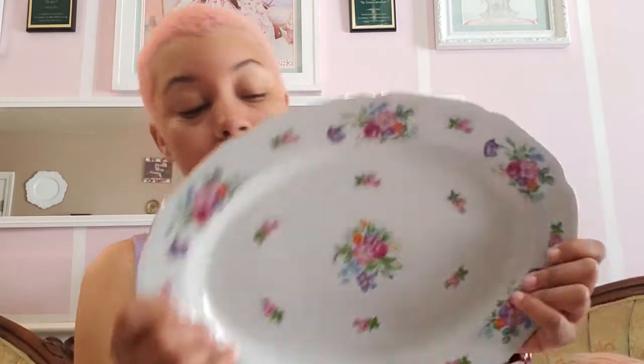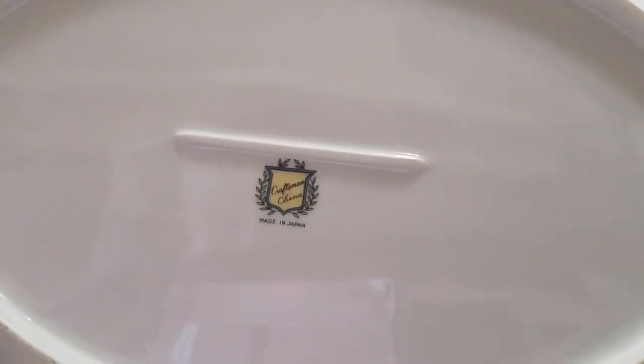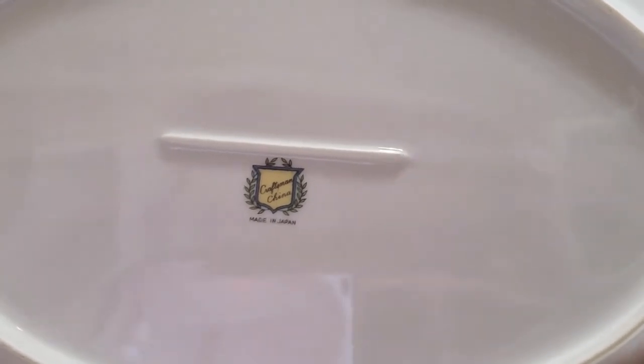This, I don't know what it is. It has a little line on the back. I don't know what that's about. I'll try and learn. Craftsman China, made in Japan. Hope you can see that. I don't know what this is.